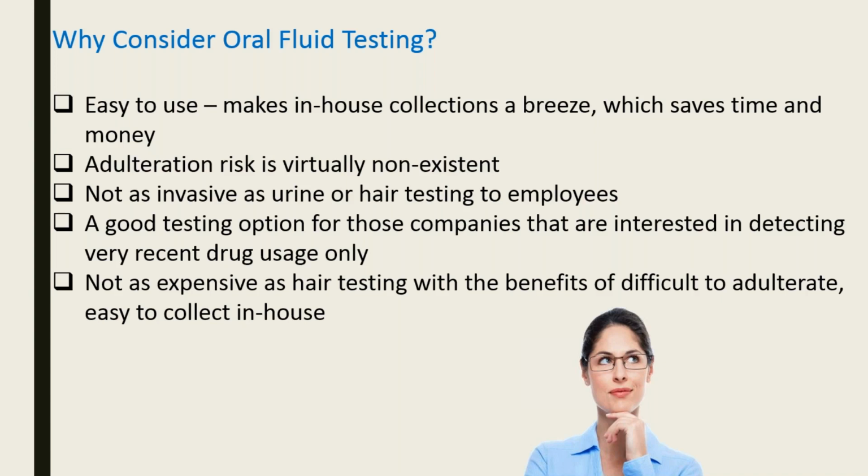They're not as expensive as hair testing either. Adulteration is virtually non-existent with oral fluid testing. Again, there's nothing they can really do. It's not as invasive as urine or hair testing to employees. So hair testing can be an issue, particularly with females often. Females do not like to have 1.5 inches of their hair cut. That can be an issue, and that can be considered invasive to a degree.